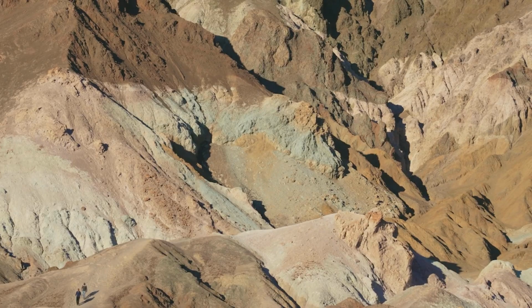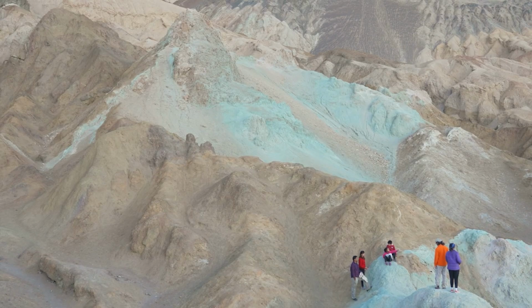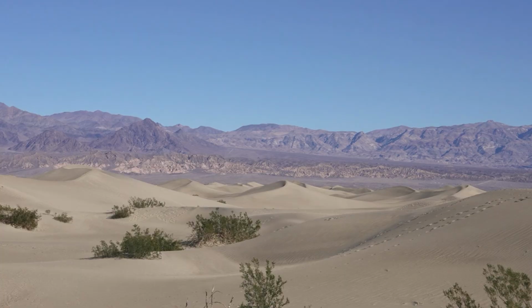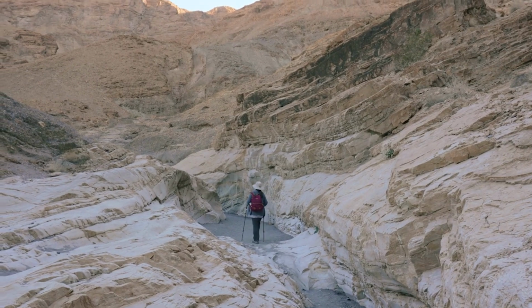Winter is also an excellent choice, with an average daily high of 67 degrees Fahrenheit, but be sure to bring layers, as the temperature drops significantly in the evening. Another benefit of seeing Death Valley in the winter is that this season tends to be less popular for tourists, so you may enjoy the views with fewer crowds.